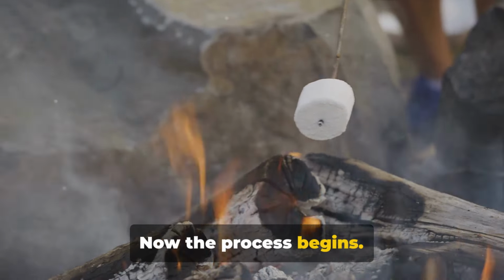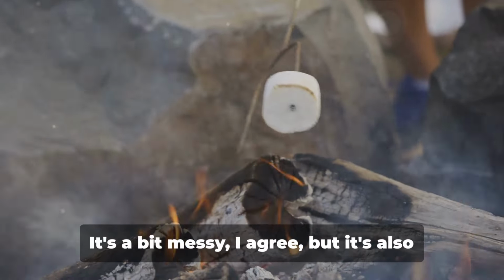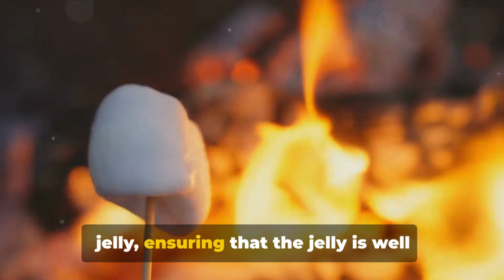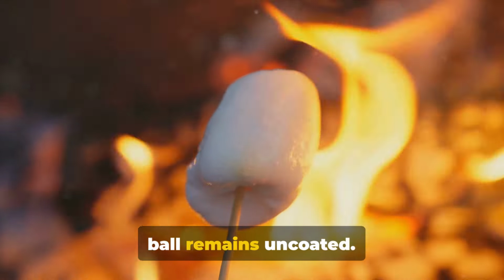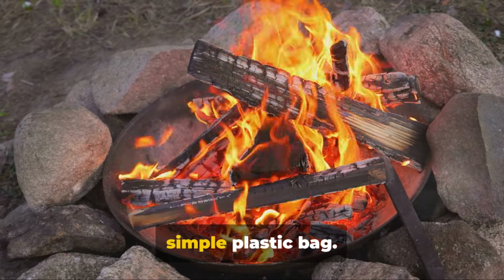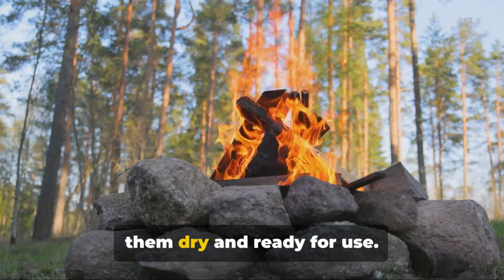Now the process begins. Gently take the cotton balls and generously apply the petroleum jelly onto each one of them. It's a bit messy, I agree, but it's also part of the fun. Soak the cotton balls thoroughly in the jelly, ensuring that the jelly is well absorbed and that no part of the cotton ball remains uncoated. Once this is done, you need to store them carefully. Find yourself an airtight container or a simple plastic bag. The key here is to prevent any moisture from reaching the cotton balls to keep them dry and ready for use.